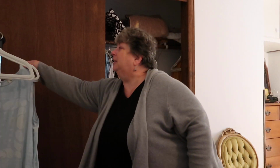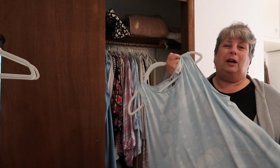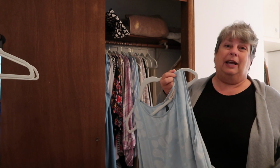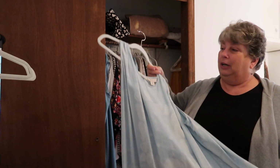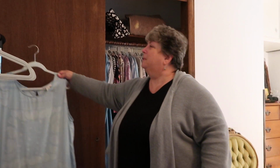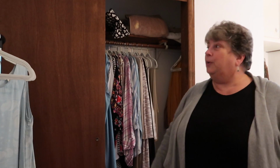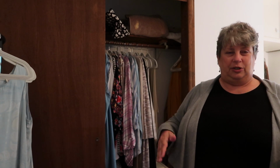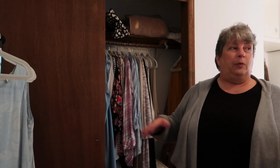and then something like this that I really only wore a couple times because I have the other dress that's almost identical to it and I like it a little bit better. So this was a dumb purchase. Whatever. Live and learn. So that's it. That's part 1 of switching, assessing your closet, your seasonal wardrobe, and deciding what comes out.